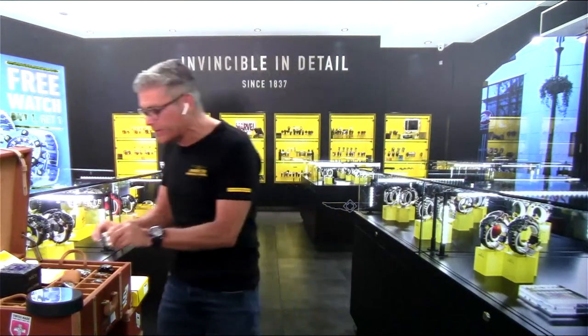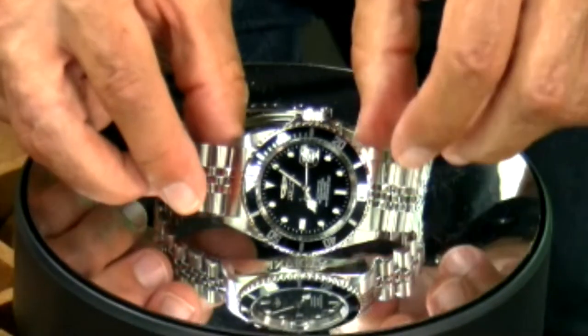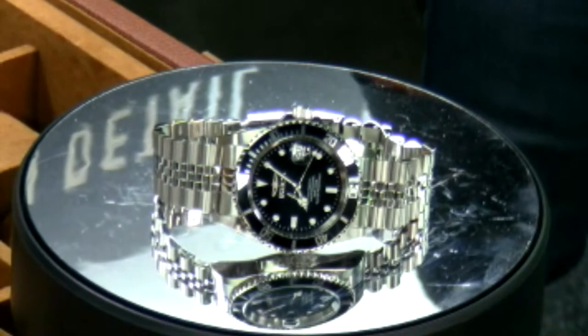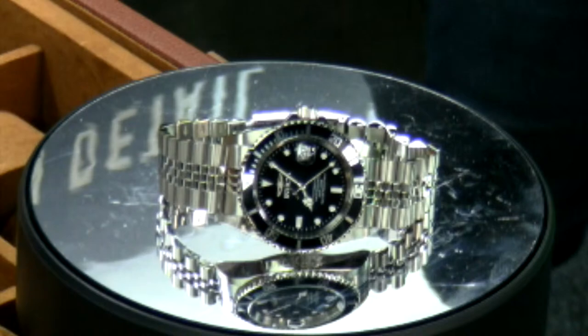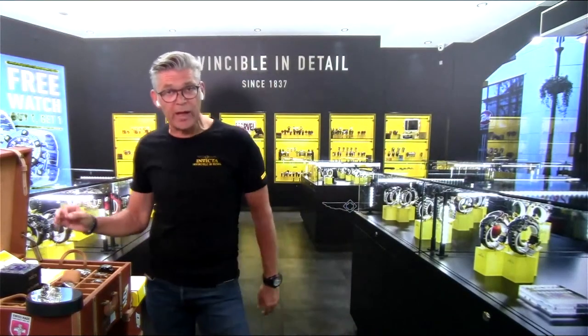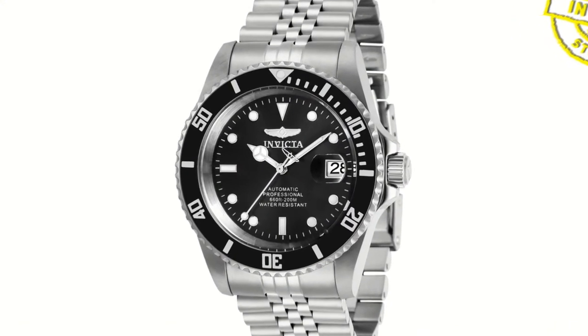We call it the President bracelet, which is not only very comfortable to wear and very classy, but also very modern at this moment. It's a very nice bracelet to wear, very easy to size to the exact right size. And this Pro Diver is an automatic. It has the same movement as the Grand Diver, although in a different setting, of course.